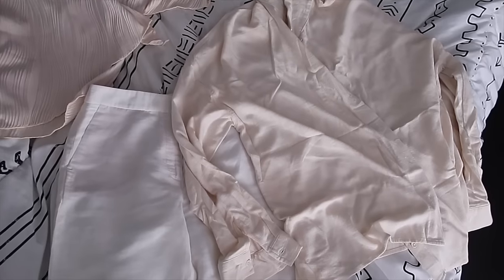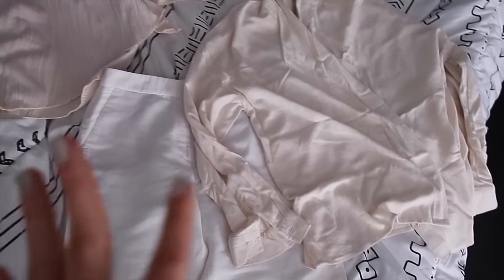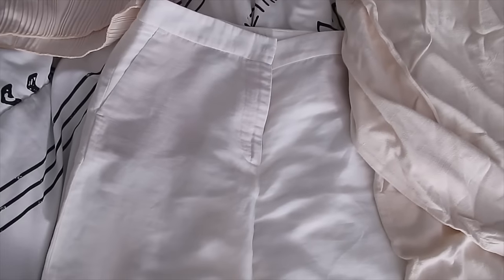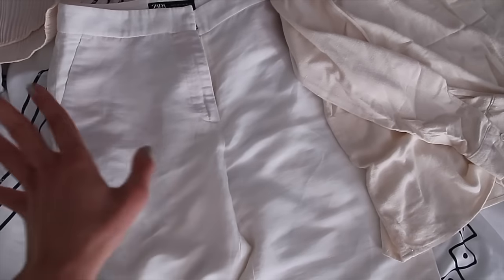Okay, it's time to go to the beach and I'm choosing my outfit. Of course, I have my bikini on. I was thinking to wear this as a cover-up, let's say. So we have these white pants. They're very light, super nice to wear when it's super hot outside.